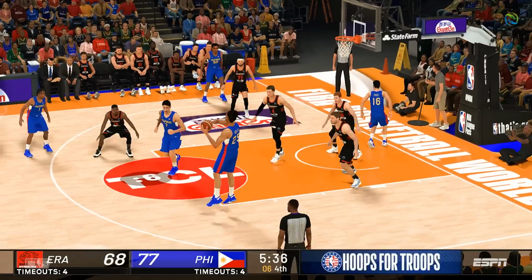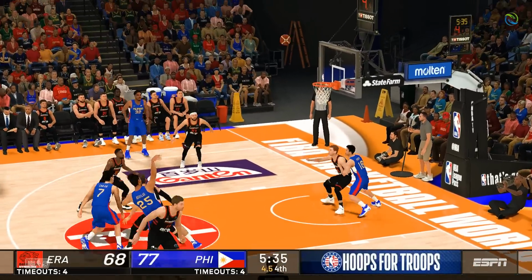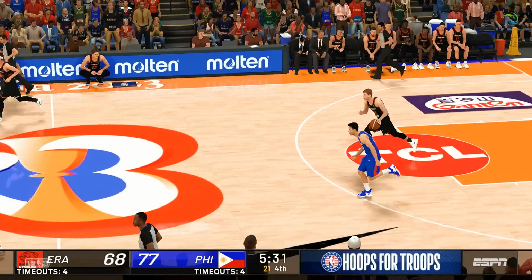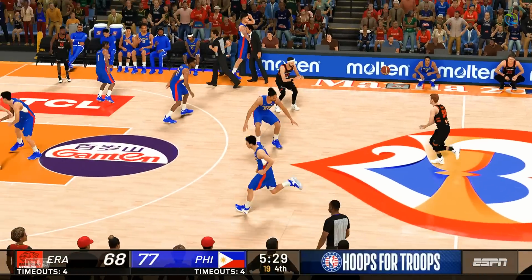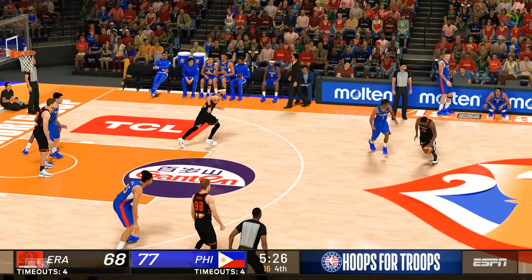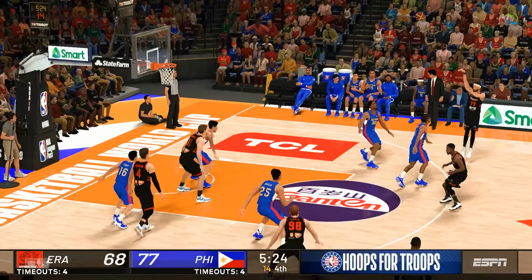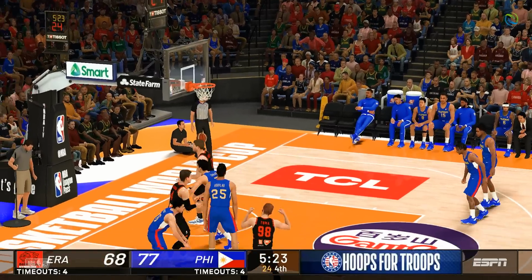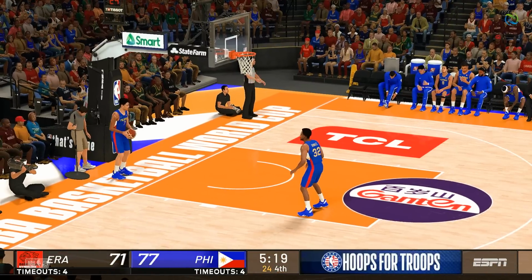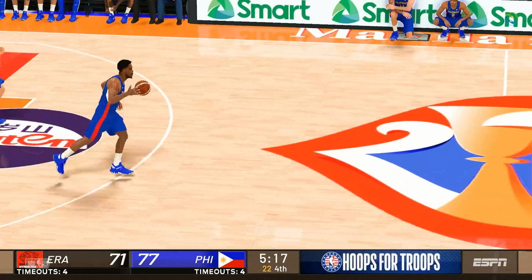From the elbow. Can't hit that one. Listen, offensively, they're very comfortable with him taking that shot. It's a good look under very little pressure. He just can't convert. The tray connects from three-point range. He's got 29 points. His first triple of the second half. That makes three for the game.